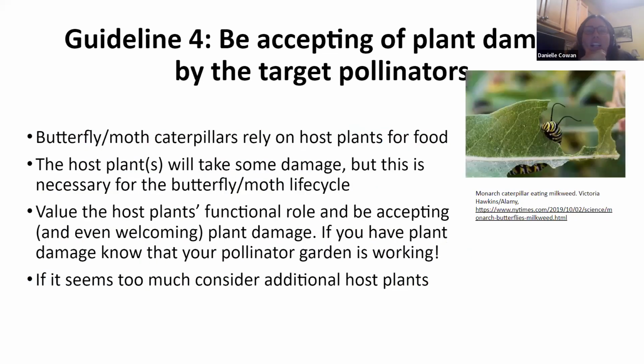Another guideline: be accepting of plant damage that's going to be caused by the target pollinators, because this is the whole point of putting some of these plants in. Butterflies and moths lay their eggs on certain plants that we call their host plants. For some butterflies and moths, it's a very specific plant or genera of plants. Others are more cosmopolitan, not as picky, but there's usually just a range of plants.